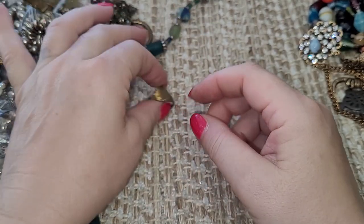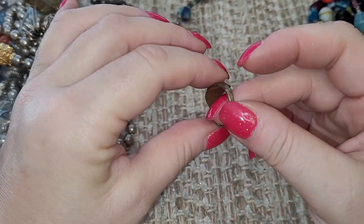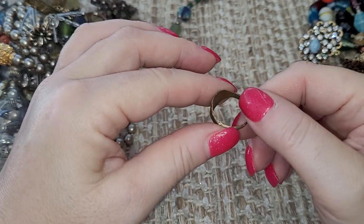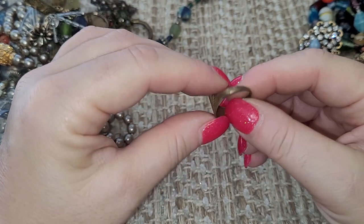Okay, next I have a gold tone ring with a lot of wear and a lot of patina. It doesn't seem to have any markings.